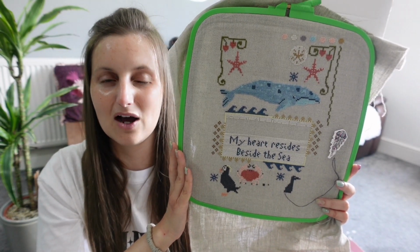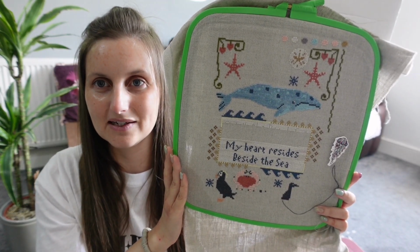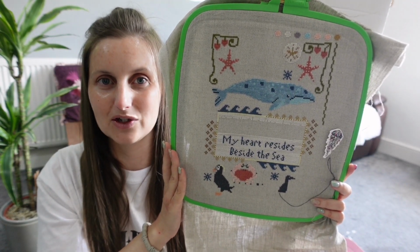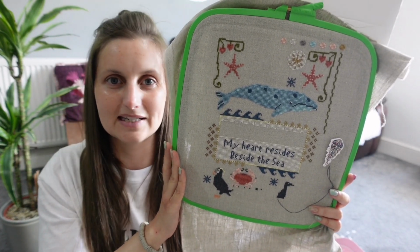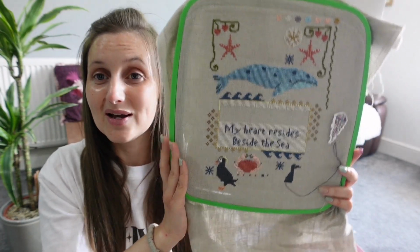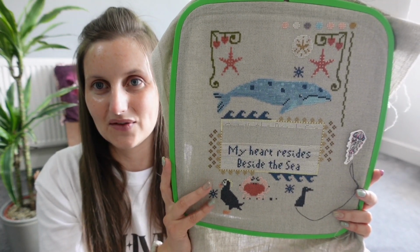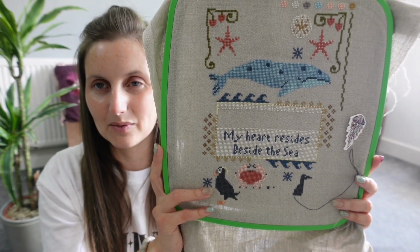I always think to myself, I would love to be stitching all the seasonal things in their right seasons, and it just never happens. I start out with good intentions and then I end up finishing off wintry WIPs in spring, and I end up stitching autumn things in summer. But yeah, it feels nice to be stitching on this at the moment with summer almost upon us. Really happy with my progress.